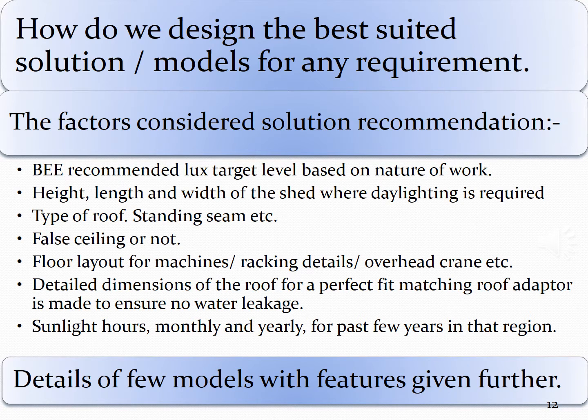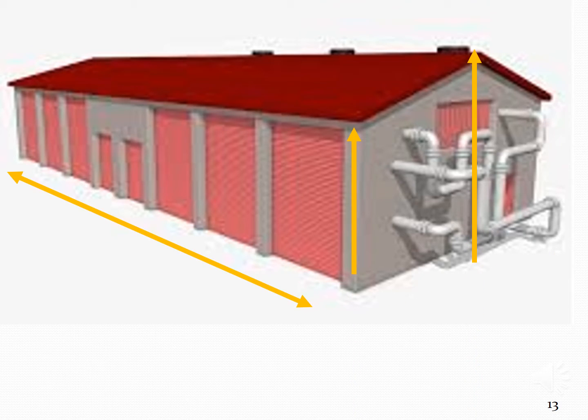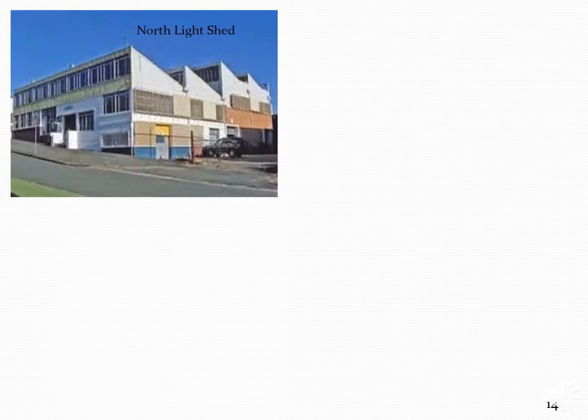Eview manufactures specially designed units to bring daylight inside factories, warehouses, workshops etc., where daylight cannot normally reach, or is not sufficient. For designing a daylighting unit which is best suited for any requirement, we consider the following factors. BEE recommended lux level, which is based on the nature of work performed in that area. Minimum and maximum height, total length, along with the width, and a few more parameters of the shed where daylighting is considered. Design of the roof shed is a major point for consideration.